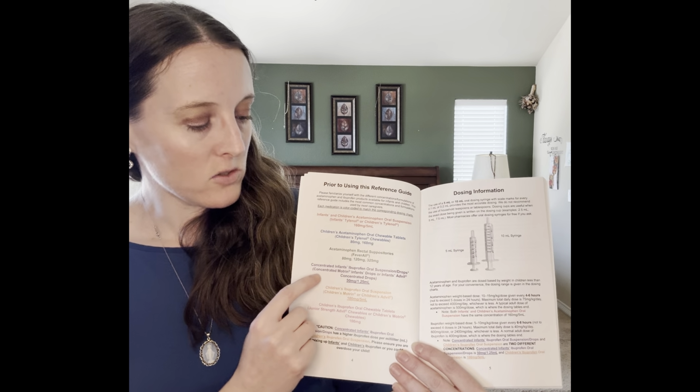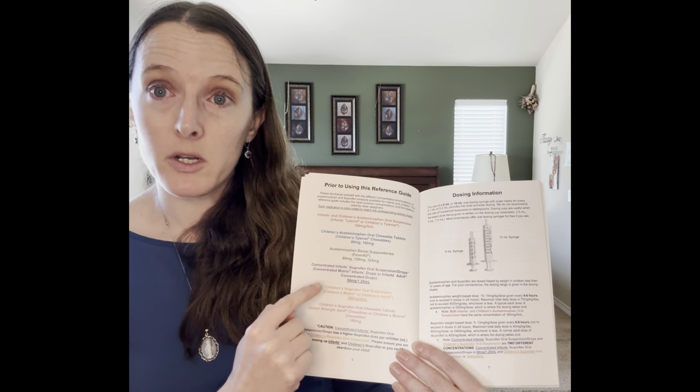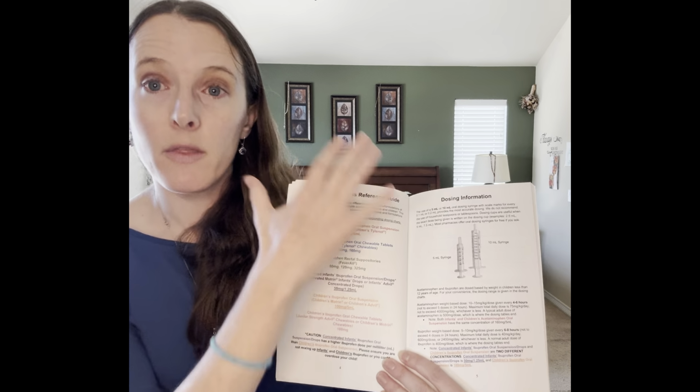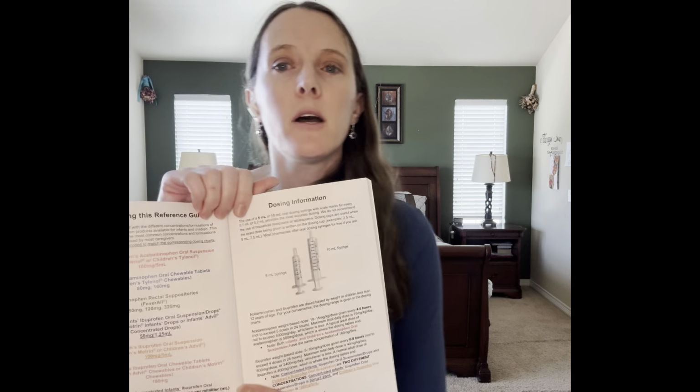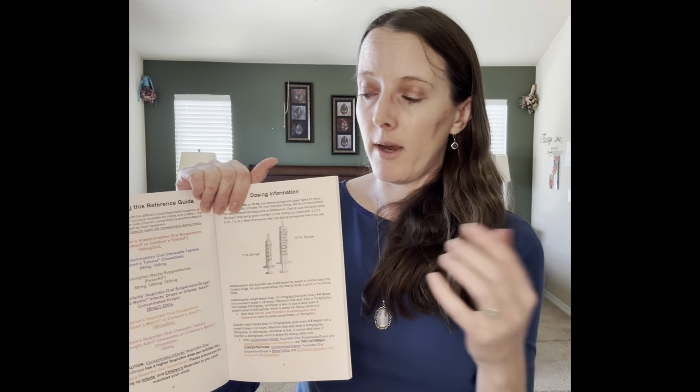And then we have concentrated infants ibuprofen. Then we have regular children's ibuprofen. Then we have children's ibuprofen chewable tablets. These are all in here. Then we talk about how to give these medicines. Because this is very dose specific, the dosing cups are not always adequate to give the right dose.